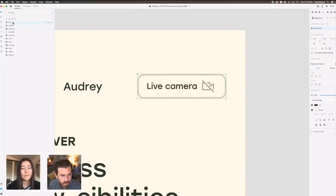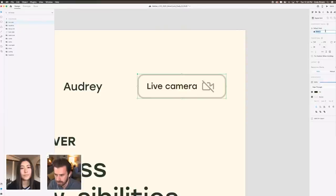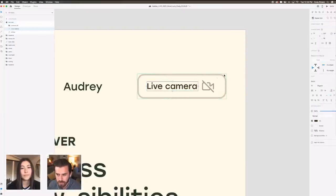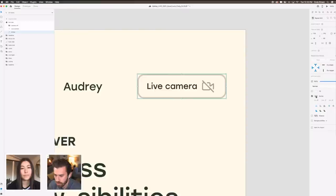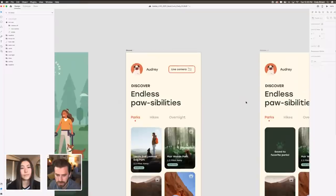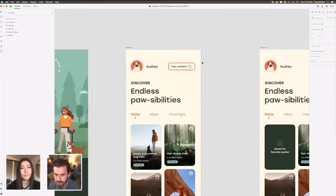But the reason why we made this a component is because we want to put multiple states within it. So if you come up here to this little plus, you can see it says add a state. We're going to go to new state. And we're just going to call it camera on. And this is where we want to make the change as to what happens when this camera goes live. So I think an obvious one would be just changing the border color. Maybe we go with this red, just because it contrasts pretty well on this beige background.